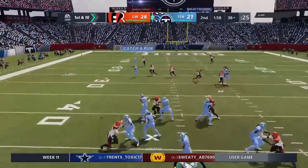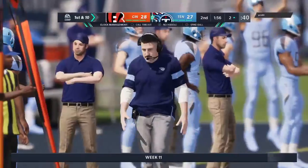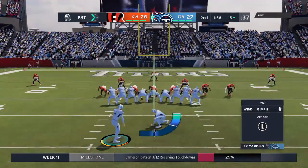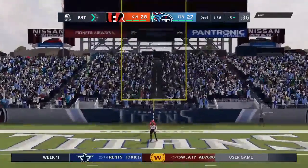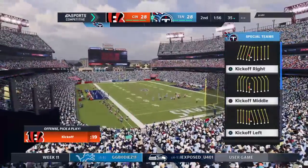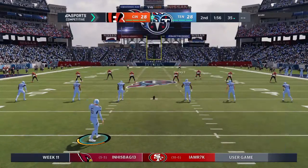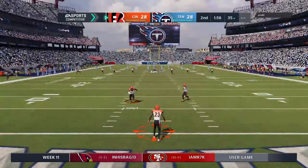First down, Murray. He'll take a shot for the end zone. And it's caught in the end zone. Touchdown, Tennessee. Cameron Batson, his 3rd touchdown now on the year. And the Titans are an extra point away from tying this thing up. He is good. And he knocks it through. That will tie the game. 28 all.